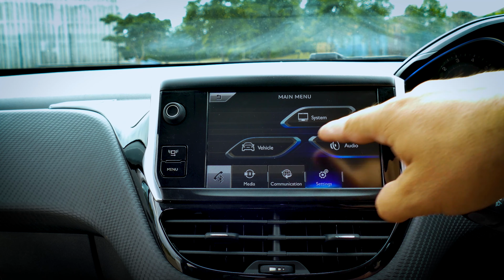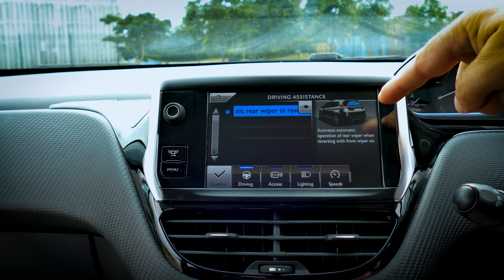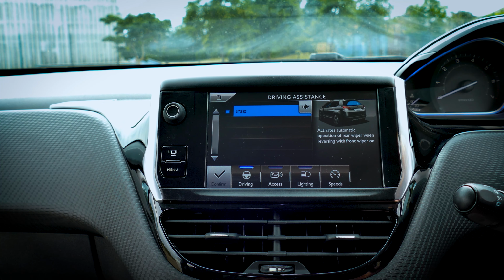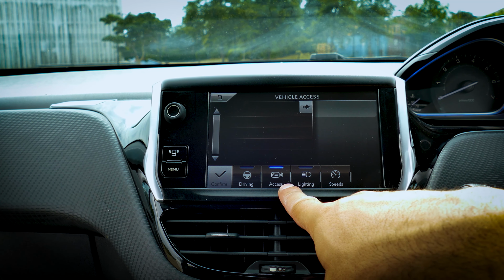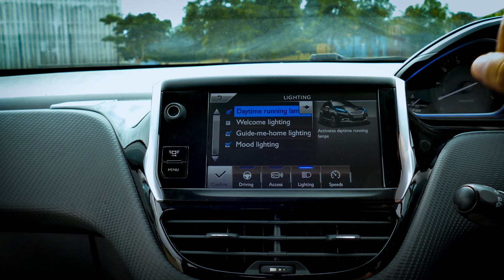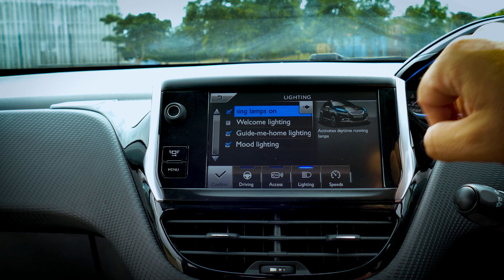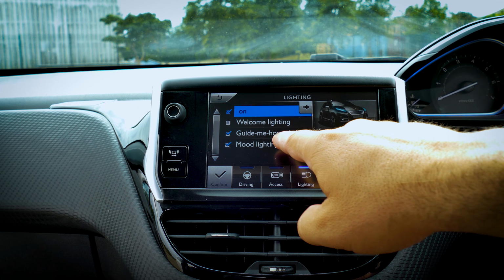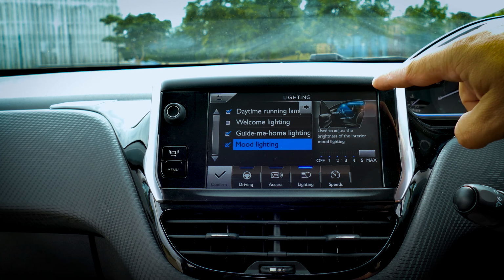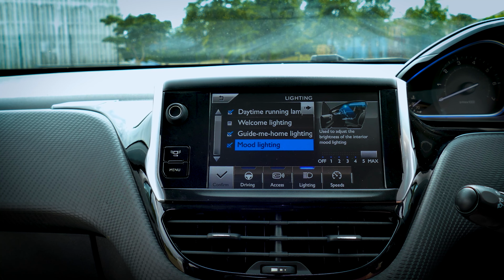Let's go into the settings. Now we have here vehicle settings, and you can see this car has an automatic rear wiper, which activates automatic operation of the rear wiper when reversing with the front wiper on. Going through the access, this car doesn't have keyless go or keyless entry, so we don't have anything here. In the lighting department, we have daytime running lamps and welcome lights, guide me home lights, which light up when you are closing the car, and of course mood lighting, which means that you have some lights right here in the middle of the car and on the sides.